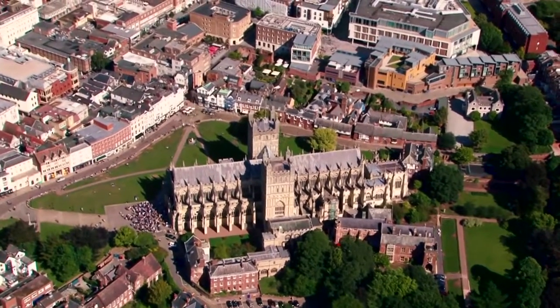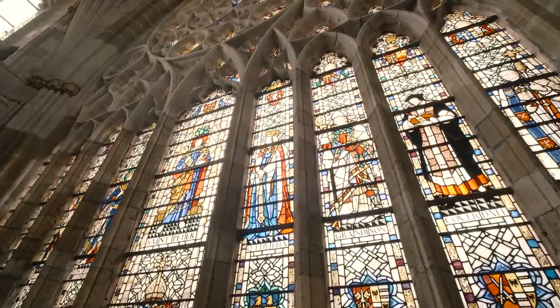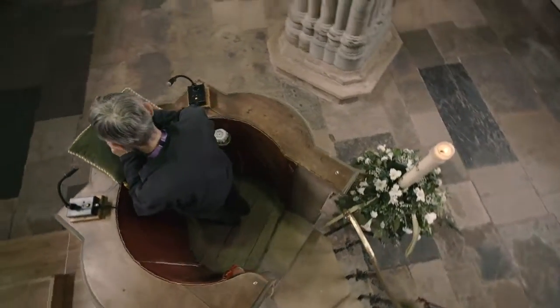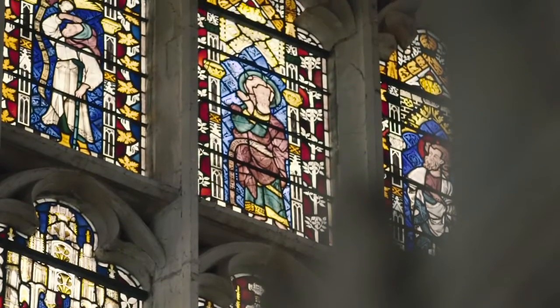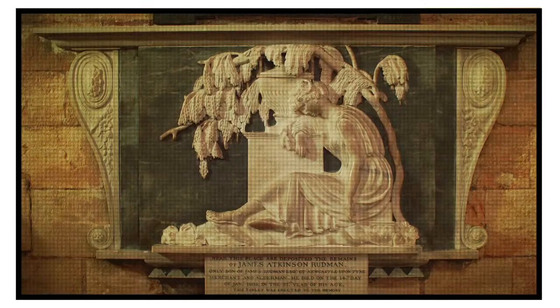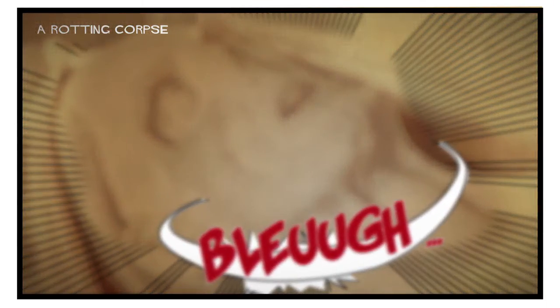Knowing how close we came to losing this all makes a visit here all the more special. This treasure trove of history, this place of living faith. Almighty God, you have made us for yourself, and our hearts are restless till they find their rest. We've only just scraped the surface. There's so much more to discover. An astronomical clock, a porcupine, a woman with 2 left feet, scenes of torture, a murder, a rotting corpse. It's all here. But now it's up to you to make your own journey of discovery, to become part of the story of Exeter Cathedral.